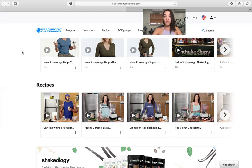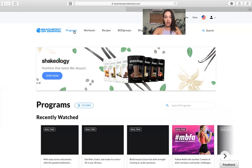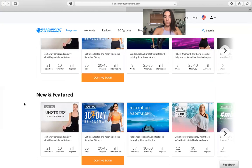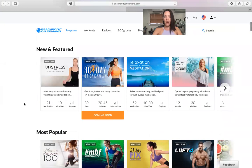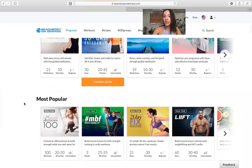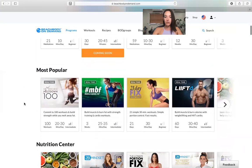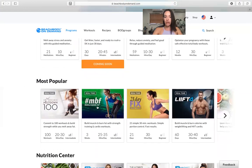So next we're going to cover how to find your workout program that you're committing to. So we're going to go back to programs. And now, there's a couple different ways to find your workouts. You have a most popular section, the newest workouts, you have an A through Z library that you can just find every single workout Beachbody On Demand has ever released. And today, just for learning purposes, we're just gonna click on the MBF tile.